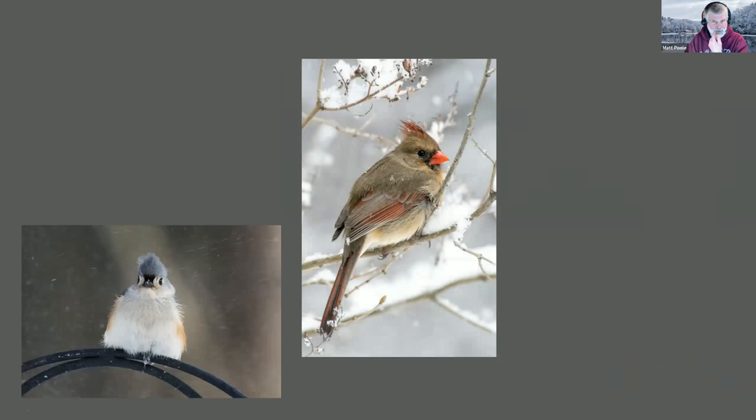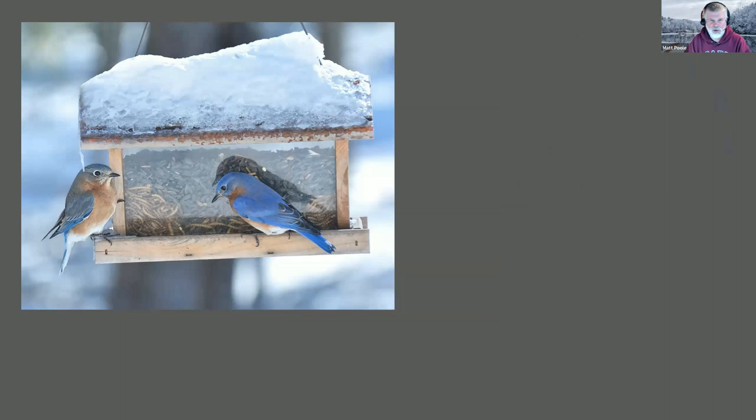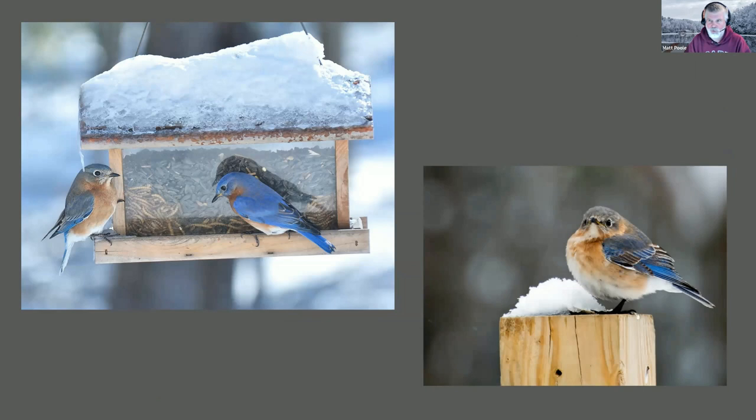Again, better if you can get them not on the feeder, but in the trees and the branches and the limbs around the feeding station. You would not know the difference. I mean, you could tell with the lower left, but these two, the cardinal and the junco, they could be anywhere, right? Bluebirds, our favorite backyard birds. All you got to do is feed them those overpriced mealworms and you'll get bluebirds if you happen to have the right habitat in your neighborhood.